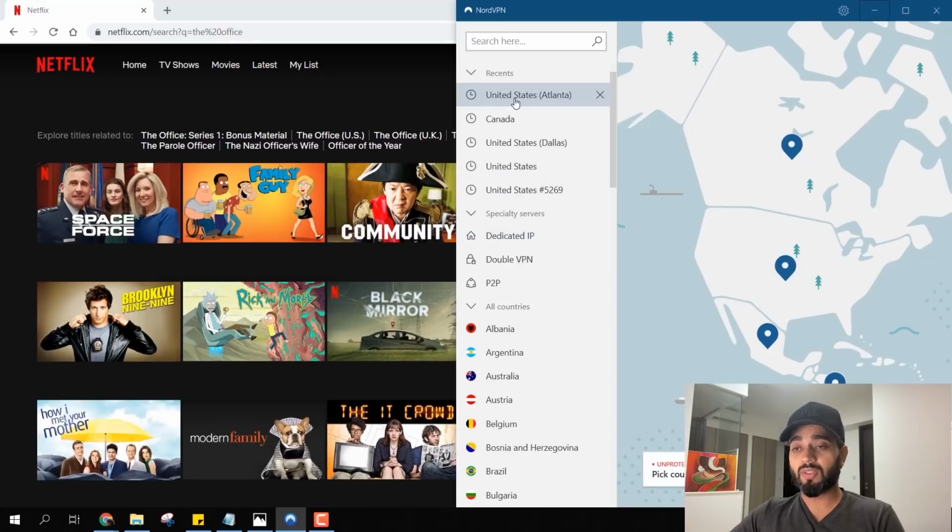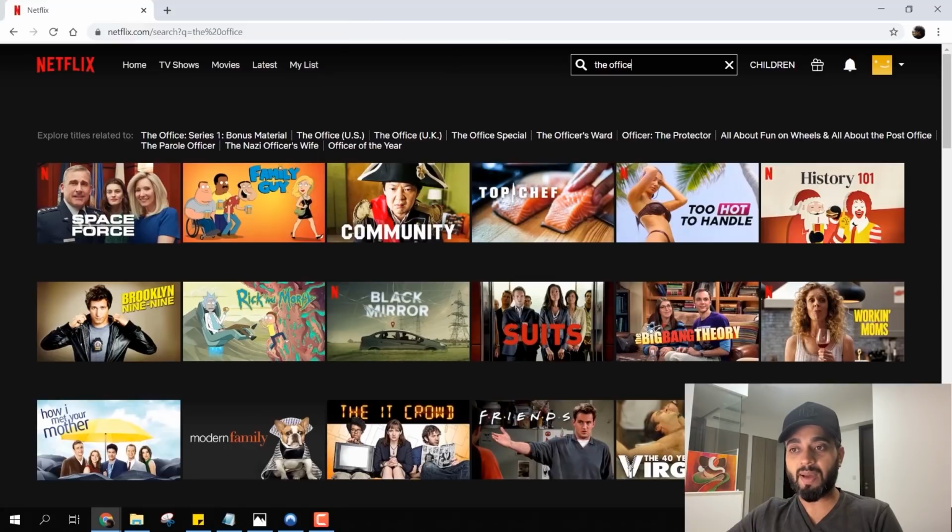So this option right here, which I've tested before, is US Atlanta. Now there you have a lot of options even inside US that you can connect to. So if one location doesn't work, you can try a couple more. So it's connecting now. You can see connecting to United States 5354 server. It's just one of the servers out of the 2000 that they have in US. All right, it's connected.